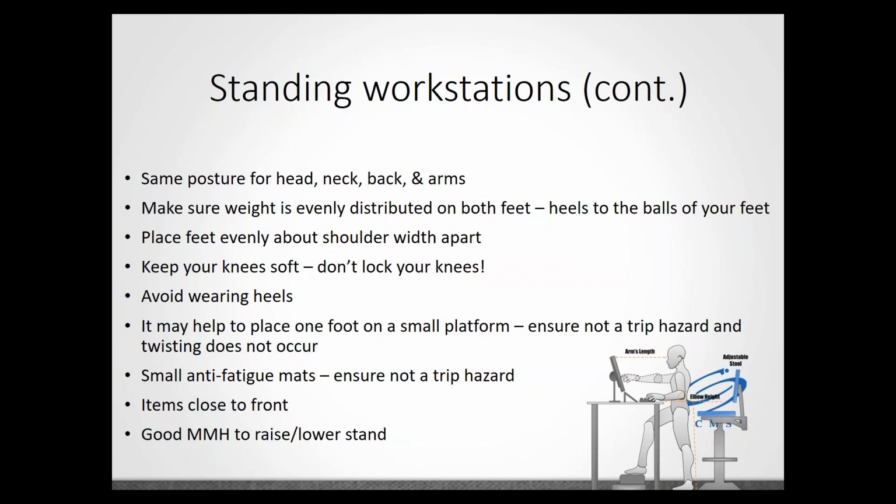Avoid wearing heels. Flat shoes are generally better. For some of us, it may help to have a small platform or step stool that we can put one foot on and alternate with our other foot, because sometimes that can help our back and hips feel a little better when standing. Just make sure it doesn't create a trip hazard, cause you to twist to get to the workstation or get closer to it, or put you in a bad posture, for example, putting your knee higher than your hip.